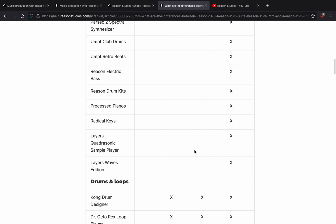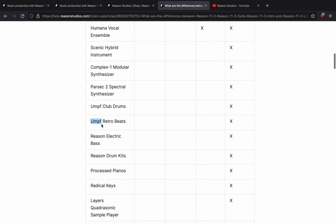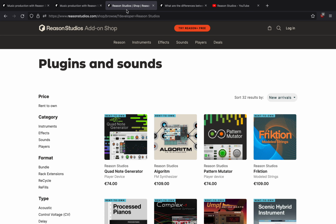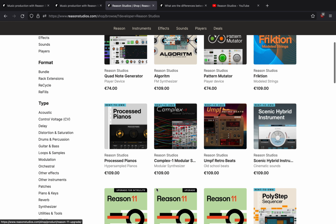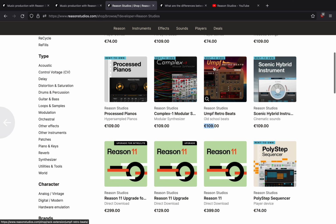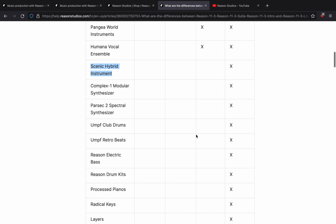So that's really sad because if you look at all the different Rack Extensions like Oomph, Retrobeat, Scenic, and stuff like that, you go to their shop and look how much they cost. It's like 100 or more for each of them. So if you buy all of them, that's quite a couple. So you will pay at least 700 or more. I haven't checked it, and I also don't want to check it, honestly.